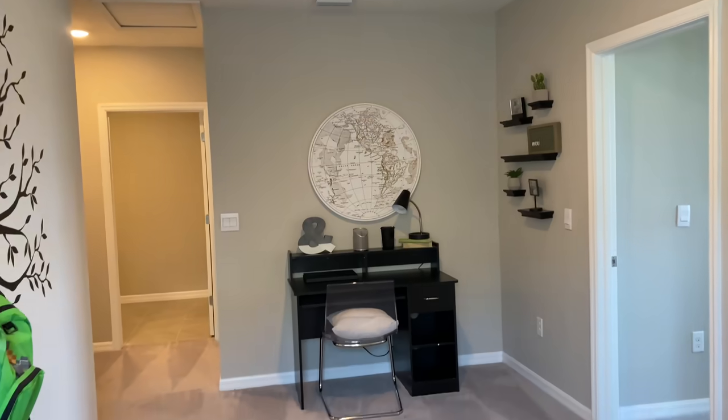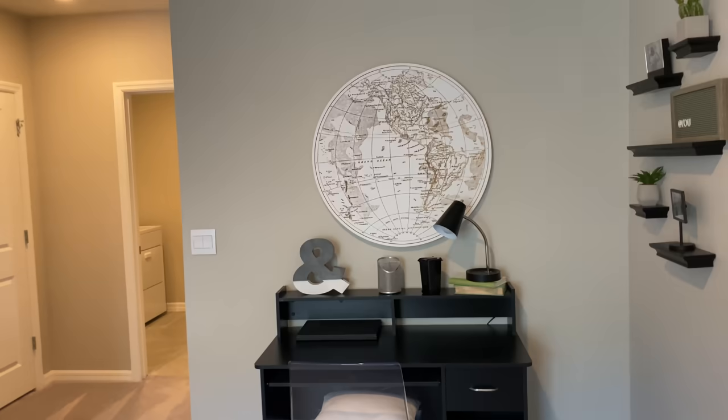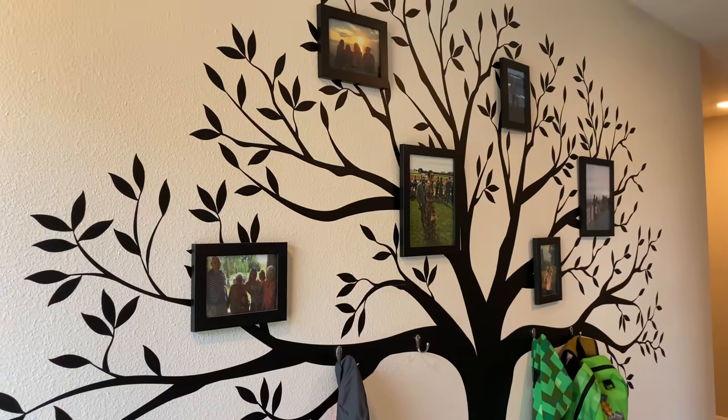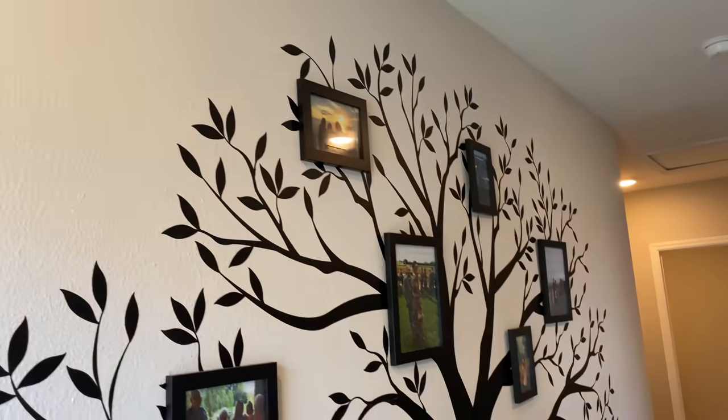Peach Patch, we made it to the second floor. They have a little loft area. It's very small. I done seen some way bigger lofts than this, but it's a nice size loft. They done put a family tree. This is too cute. I promise, if you need decorating ideas, go to some model homes. They have like the best decorating ideas.